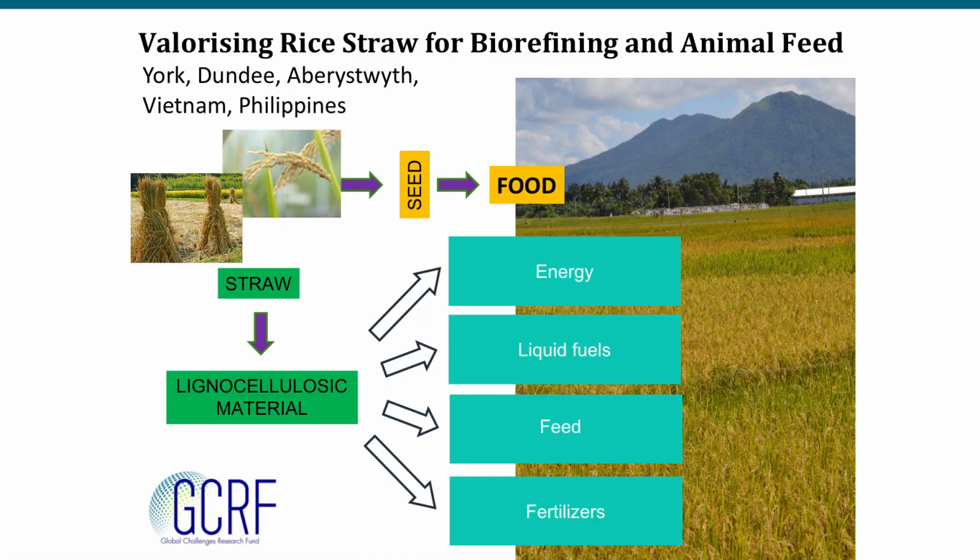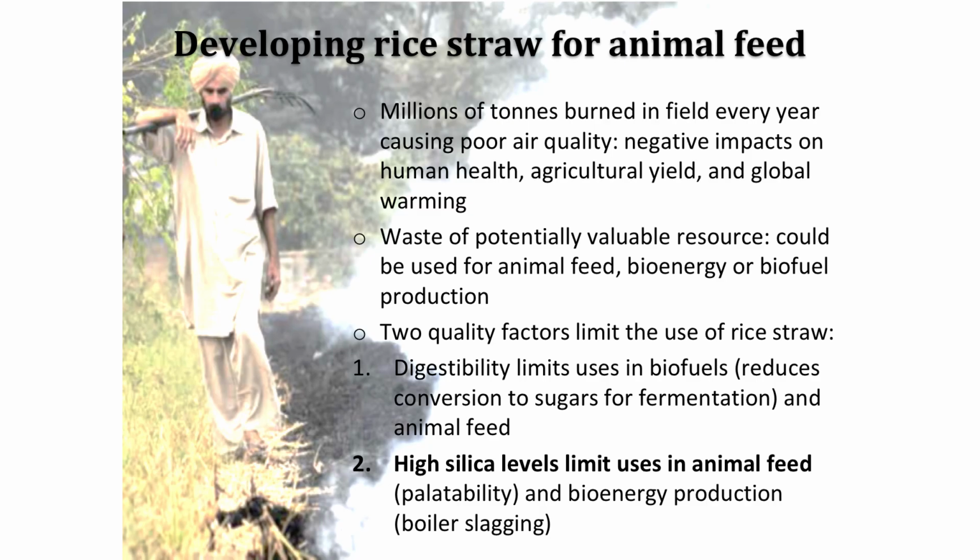So that work's ongoing, but we've now got a similar project, and this is dealing with a key problem that's associated with climate change. And that is, how do we produce enough energy as well as enough food? And at the moment, when you grow a ton of rice, you get 1.5 tons of rice straw. So what are you going to do with that? Now, ideally, you'll turn it into energy, but there are some big problems with doing that.